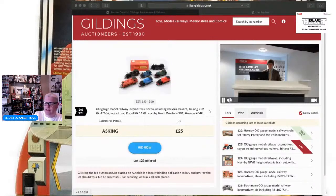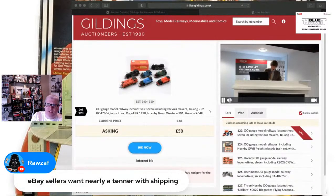It's only valuable at £95. You basically want nearly a tenner with shipping. What, for a Hot Wheels car?